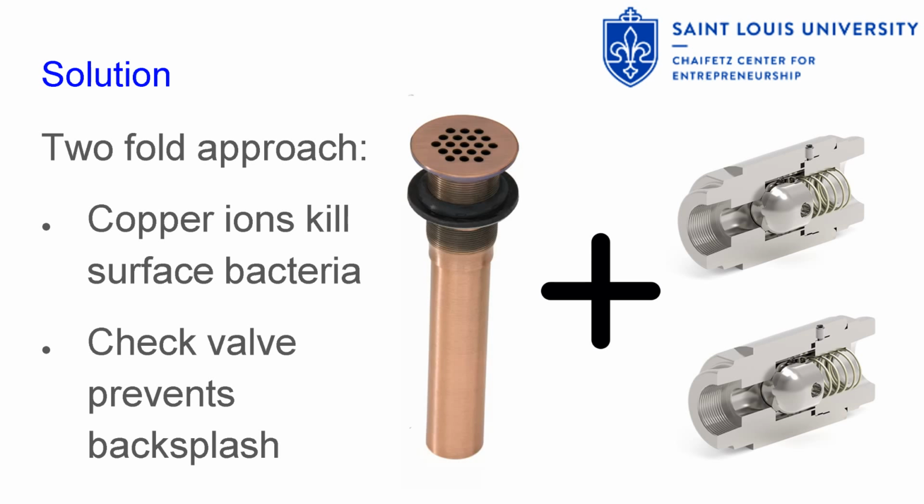It's composed of two primary bacteria-fighting elements that make it different from other types of drain assemblies. The first is a drain assembly that's made entirely out of copper. Copper has extremely remarkable antimicrobial properties. It's capable of killing any bacteria that touches it in less than 2 hours. And then lastly, what we wanted to do was we wanted to install a series of two different one-way valves.